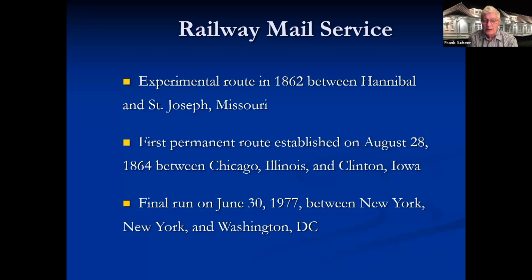1864, on August 28th, that the first permanent route was established, and that's between Chicago, Illinois, and Clinton, Iowa, on the Chicago and Northwestern Railroad. And when they did that, they also then established the Office of the Railway Mail Service within the Post Office Department, and assigned a general superintendent over the service.